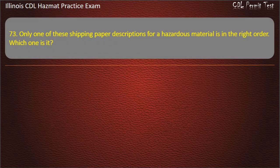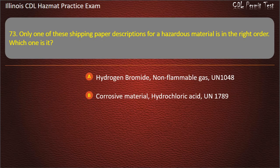Question 73. Only one of these shipping paper descriptions for a hazardous material is in the right order. Which one is it? Hydrogen bromide, non-flammable gas, UN 1048. Corrosive material, hydrochloric acid, UN 1789. Hexane, UN 1208, flammable liquid. Answer. Hydrogen bromide, non-flammable gas, UN 1048.